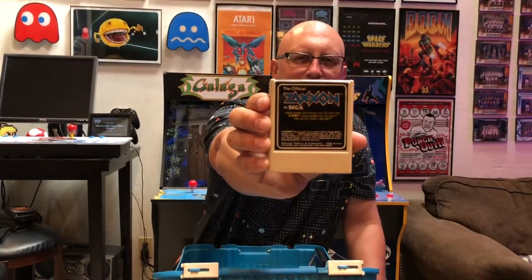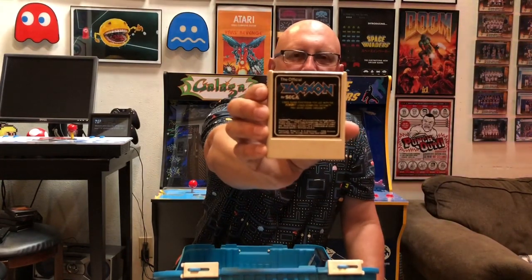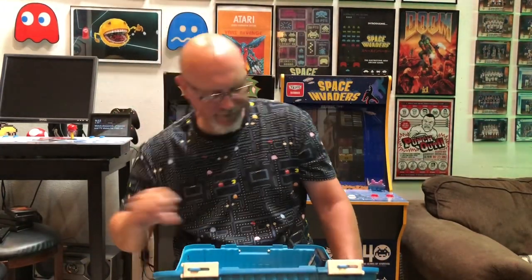Whoop, got another Coleco game, Zaxxon. Now I believe this one you play from behind instead of the way the arcade was set up, but I do own this one, so I may donate that one to my brother also. This one here, the label's a little more rough on this one.